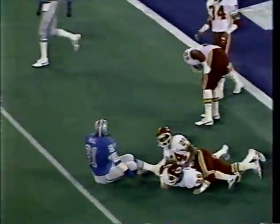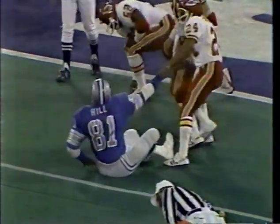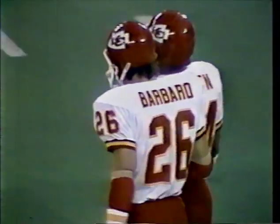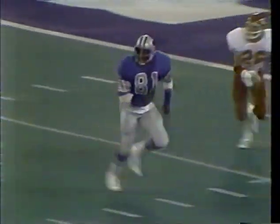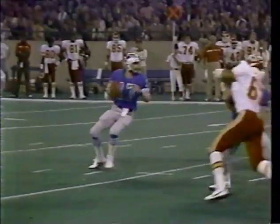And Gary Barbaro with a brilliant defensive play to knock it away from David Hill. Barbaro from Nicholls State of Louisiana makes an all-pro play. Hill, certainly a favorite receiver in this tough territory. A big target, but Gary Barbaro read the play beautifully. Howard, the linebacker, there along with him.